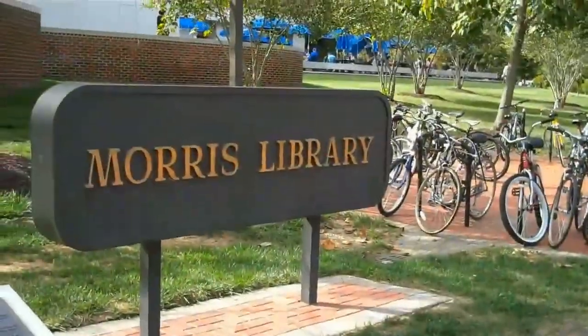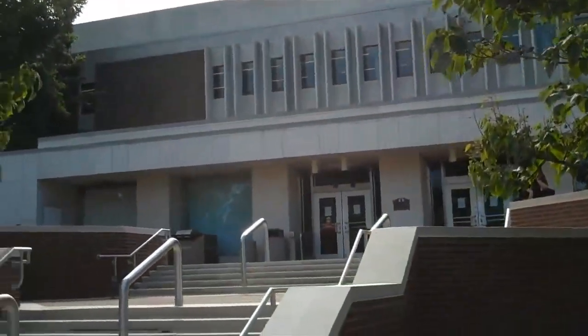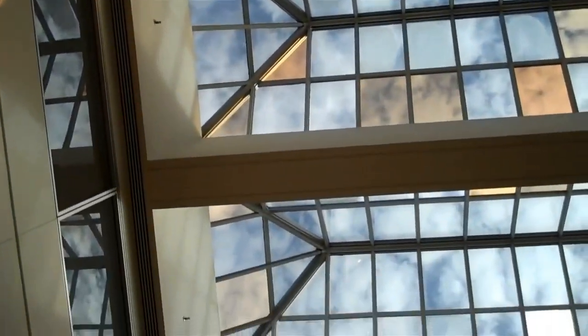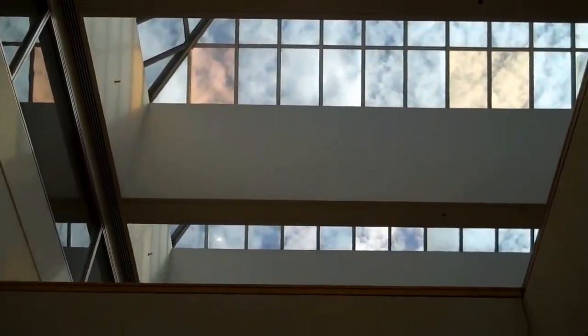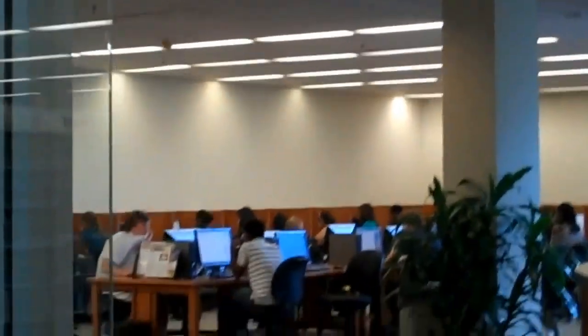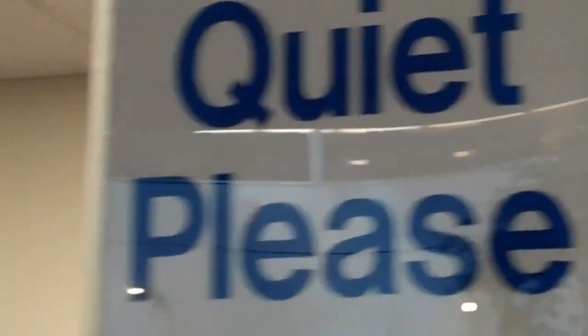We're at the Morris Library. Let's check it out inside. Here's a stunning skylight. We've made it to the second floor.